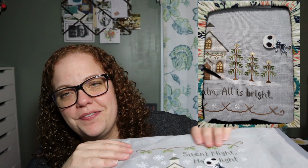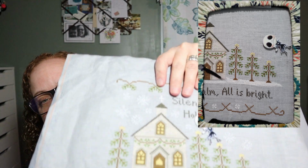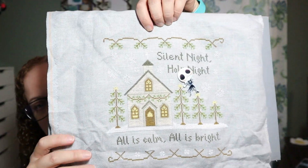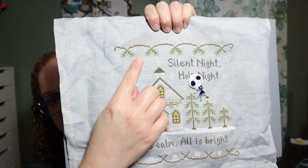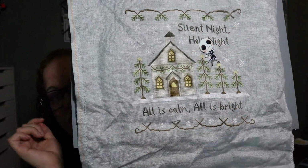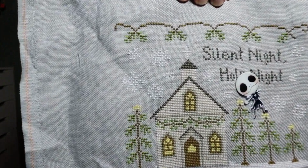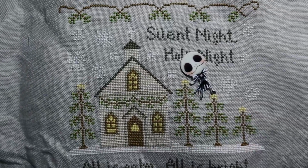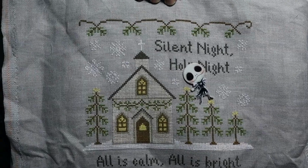I'll insert a picture of where it was, and then here is where I am now. All that I need to do are these 5 little snowflakes here, some more greenery here, and some greenery on the bottom, and I will be done. I even did all the snowflakes, and I contemplated not doing the snowflakes, but I decided to.